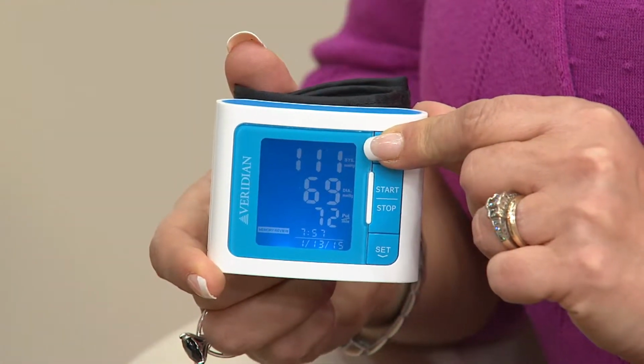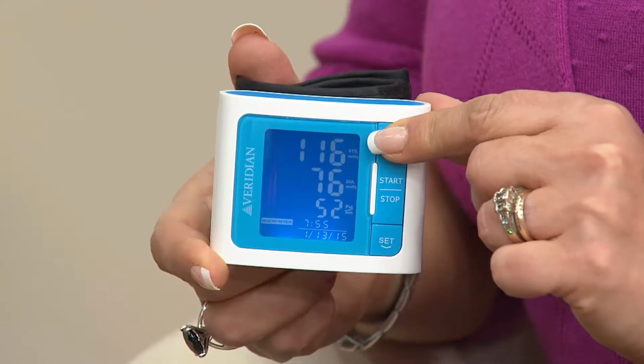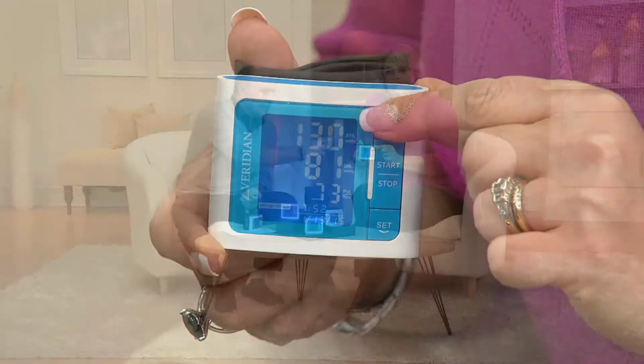Well, I think it's a fantastic idea. First and foremost, I have a blood pressure cuff at home, and I monitor my blood pressure daily. This would be so much more convenient, so much more practical. I love the idea that I can take it to the doctors. Isn't that great? It stores 60 of your last readings, and the doctor can just scroll through and see the dates and the times of those readings.